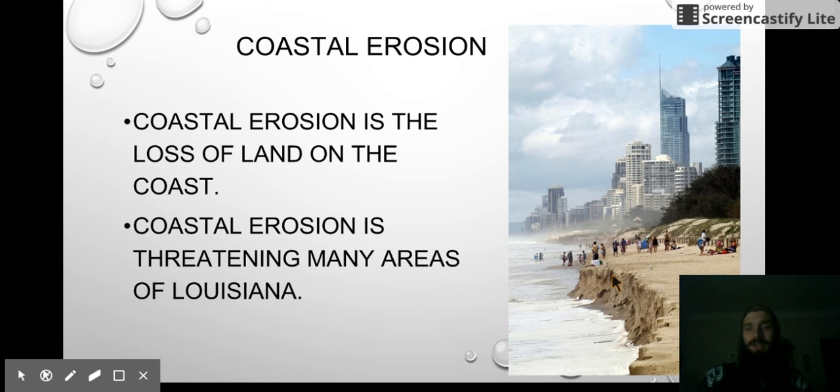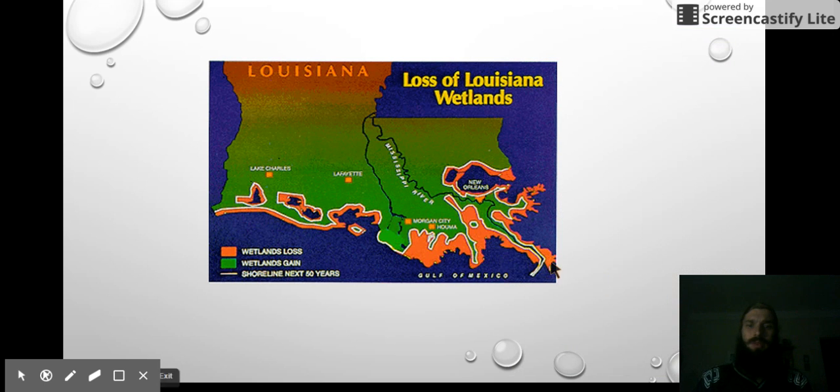And let's look at how this is impacting Louisiana. The red on my map shows wetlands lost. These are all the swamp areas that are basically being washed away into the ocean. This is land that we used to have in Louisiana that's now ocean. It's washed away. And that's coastal erosion, the washing away of the land into the water.